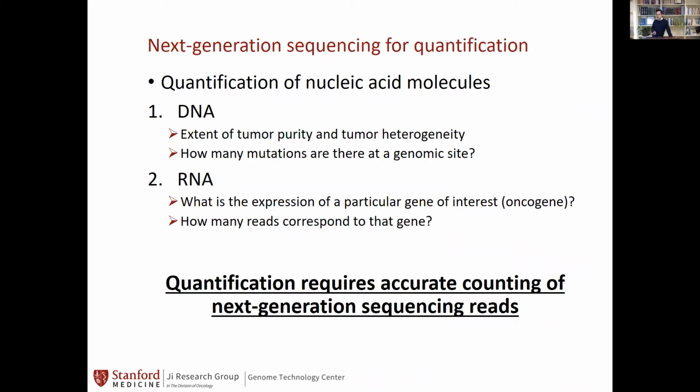And this is important because the expressions of these oncogenes and tumor suppressors are directly correlated to malignancy themselves, because ultimately DNA will eventually be transcribed into RNA, and then it will eventually turn into proteins, which are the ultimate phenotype of cancer. And more generally, we'll be looking at how many reads in the NGS assay correspond to this gene. So all of this in general revolves around the accurate counting of molecules, whether from DNA or RNA.